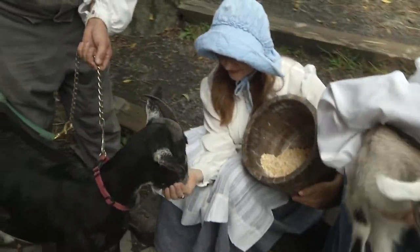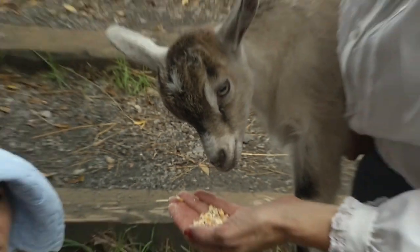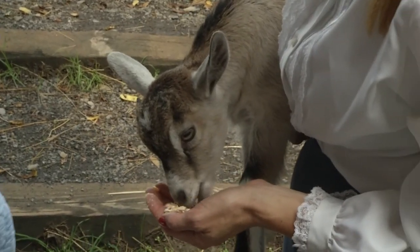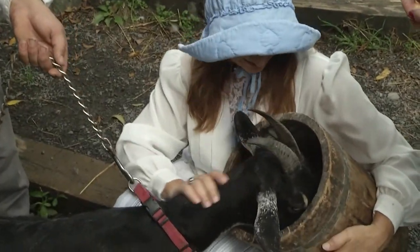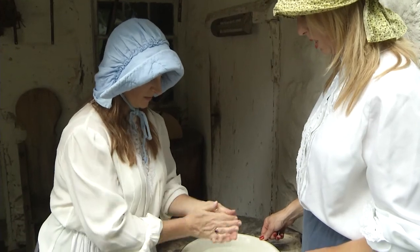Oh, Pepper likes that. No, wait, I want to give some to the baby. Oh. We're going to call you Nibble. Well, those chores were making me hungry. Me too.